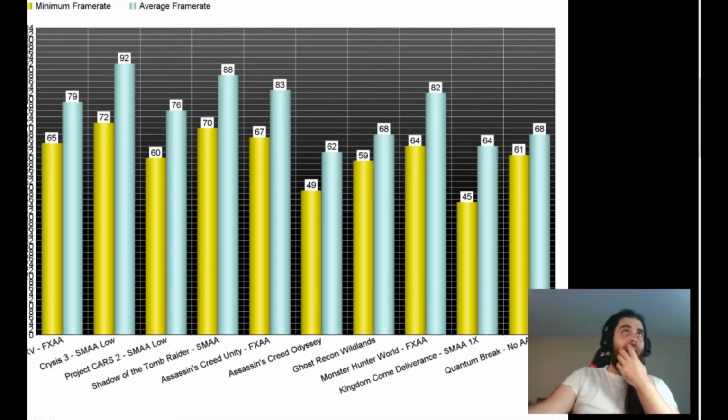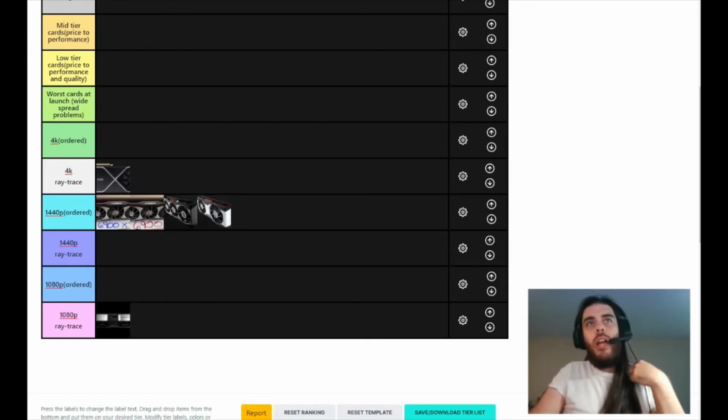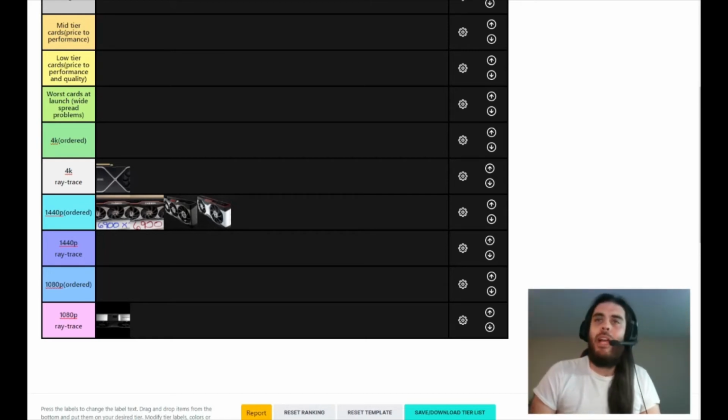So to say that this 3070 is anywhere ray tracing wise really good for anything but 1080p, to say it's going to be good for 1440p ray tracing, you're out of your minds. If you're playing Fortnite and then you turn on ray tracing, that goes down from like 120 frames to like 45, 49. It's insane.